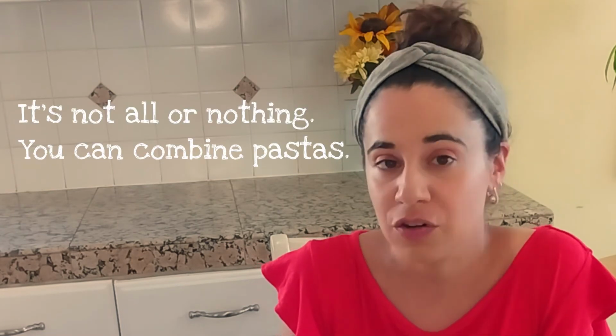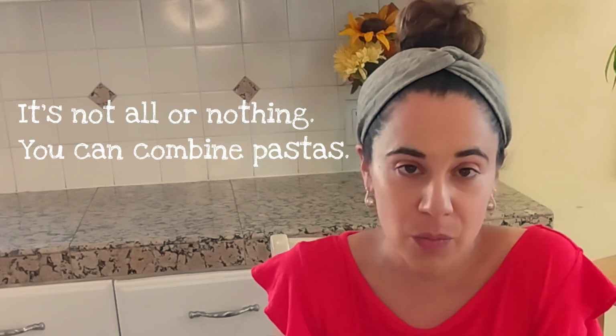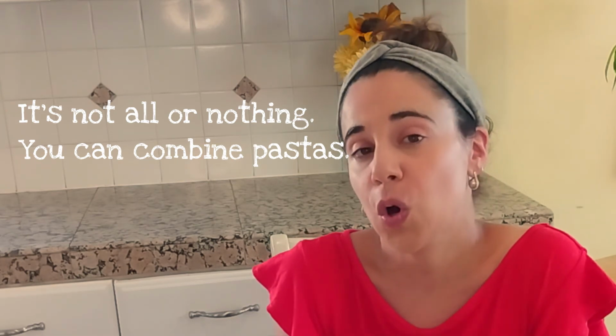But if this is something that you're struggling with to get your family to eat more whole grain pasta, you can also just choose the enriched. And what you can start doing is making a combo where you do like half whole grain, half regular, and then you slowly start changing the proportions so that you have maybe 75% whole grain and then 25% regular. It's really going to depend on what works for your family.